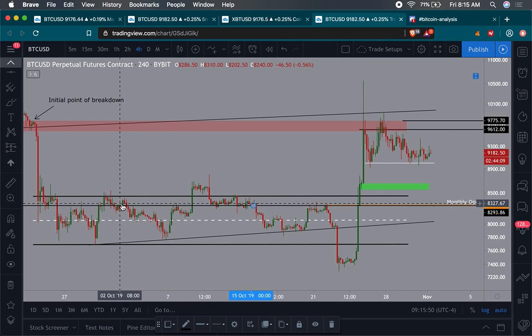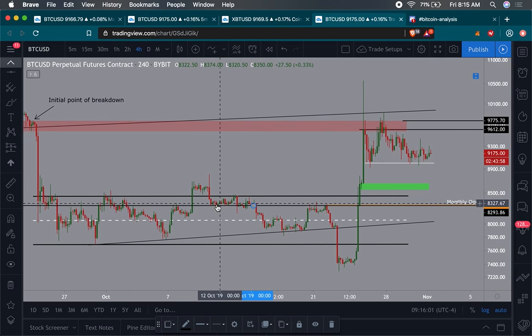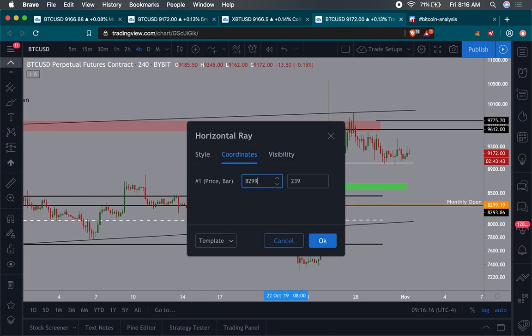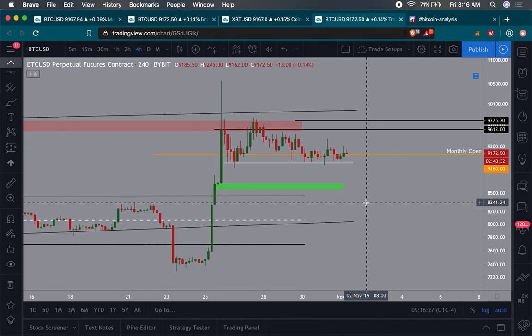So you can see the monthly started right over here. Couldn't get past it, pulled down, tapped as resistance, pulled down, blew through it, came back, used it as support right there, support, monthly open everywhere, right? Used it as resistance again, right? And then over here at the end of the month, we blew through it, and now our monthly open is, like I said, 91.60, okay? So now we're going to keep an eye on the monthly open for November and see what it could do in terms of price action for us going forward, okay?